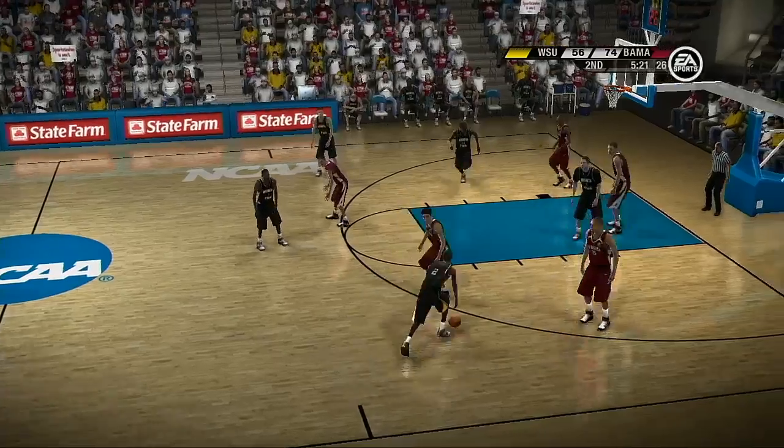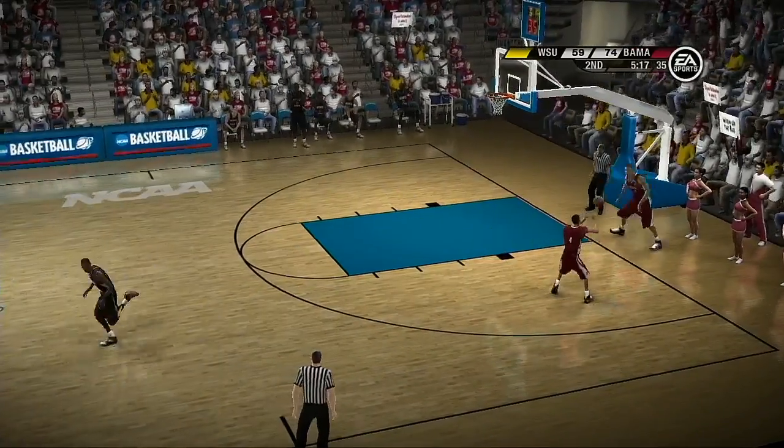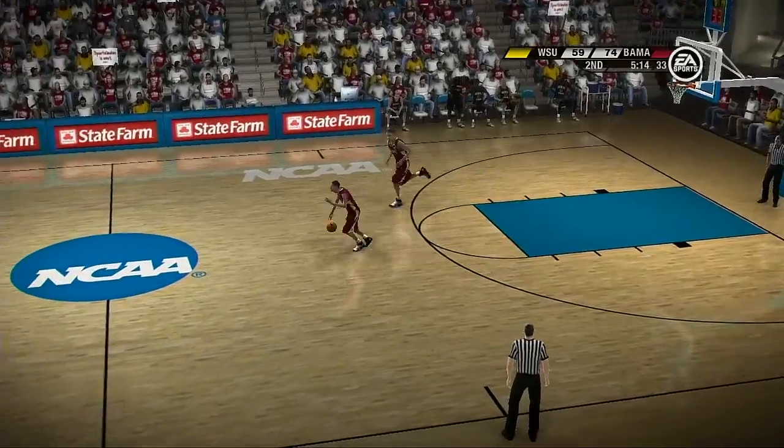Moving it around the perimeter. Here's the three ball. Man, did you see that, Dick? That really silenced the crowd. Huge shot. That may be the difference.